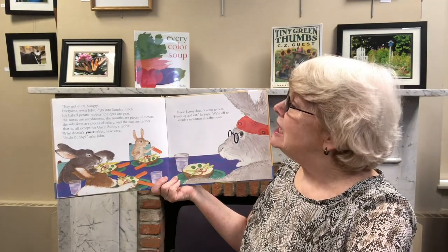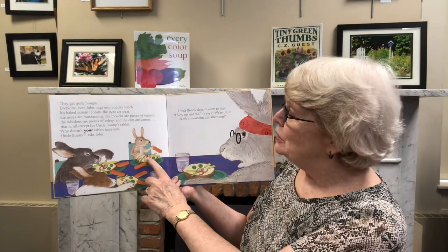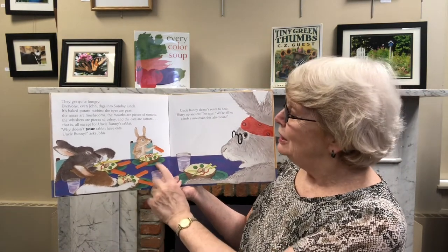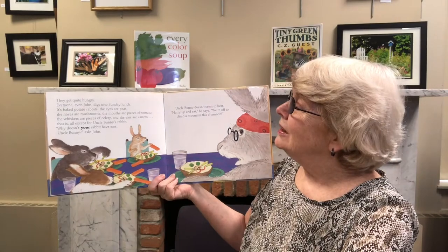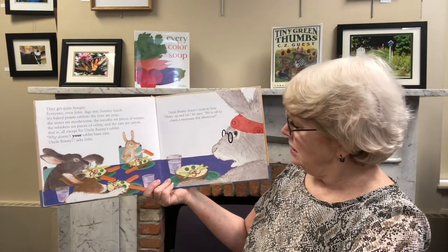It's baked potato rabbits. The eyes are peas, the noses are mushroom, the mouths are pieces of tomato, the whiskers are pieces of celery, and the ears are carrots. Well, that is all except for Uncle Bunny's rabbit.